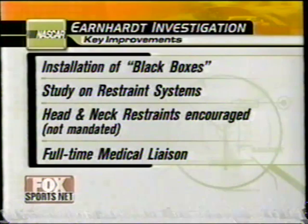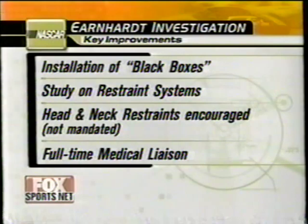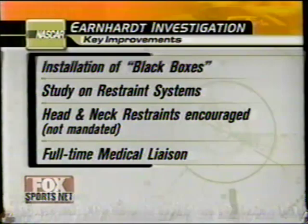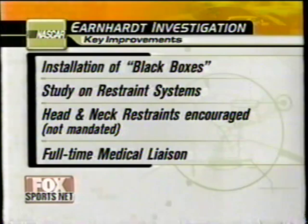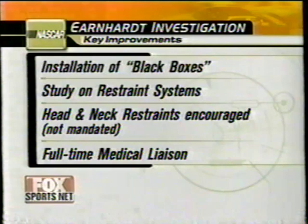But the installation of the black box, similar to what they have on airplanes, which they use currently in CART and IRL, a recording device to understand what goes on in accidents like these in the car. Certainly further study on restraint systems. 41 of the 43 drivers in last Sunday's NASCAR race were wearing some type of safety device, but again, not making that mandatory, according to Mike Helton, and a full-time NASCAR doctor who will work with track doctors, but not what drivers had wanted, which was a full-time medical staff, but at least a step in that direction.